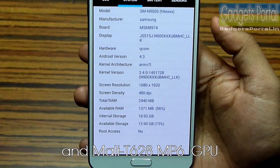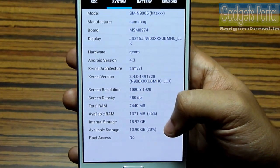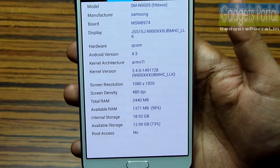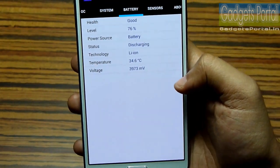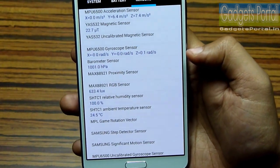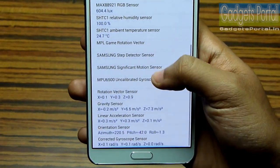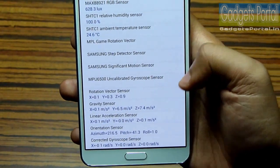Note 3 is running Android 4.3 out of the box, and the RAM is a huge improvement here. It is 3 GB and it is more than enough. The internal storage is 32 or 64 GB, and you can move your installed applications data to your external SD card. The battery is 3200 mAh, and the battery on this Note 3 is very good. I am getting at least 2 full days with normal to heavy uses. Here are the sensors, and it has got humidity, temperature and pressure sensors.